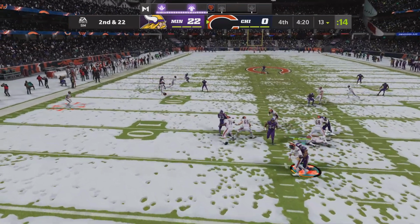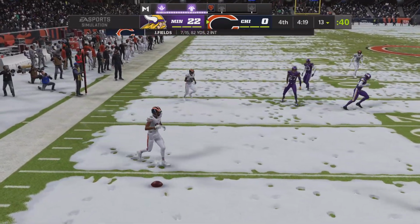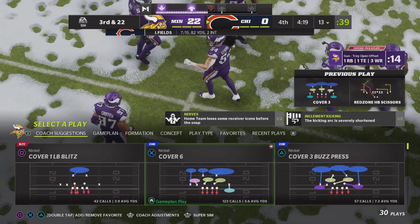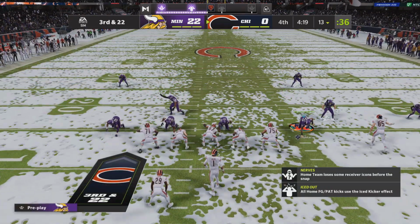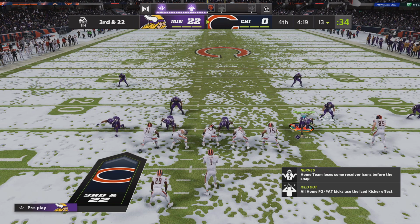Another try after the 1st down sack. Fields. And this one incomplete. Threw it down at the feet of his receiver. At this point in the game, they've got to continue to try anything they can. They're still working at it, even though this one feels like a lost cause.